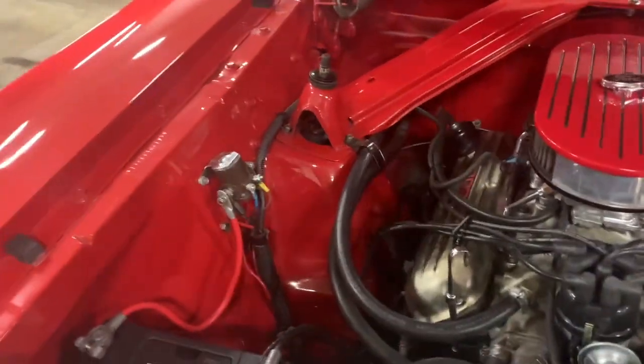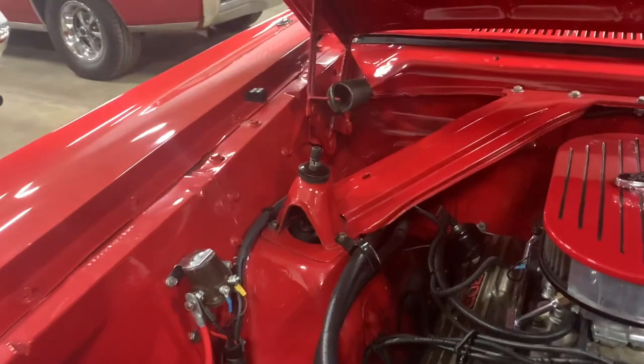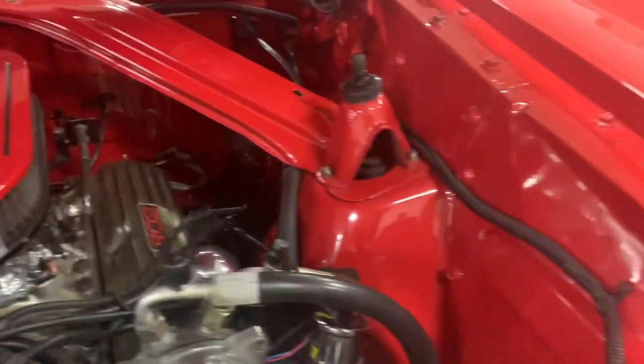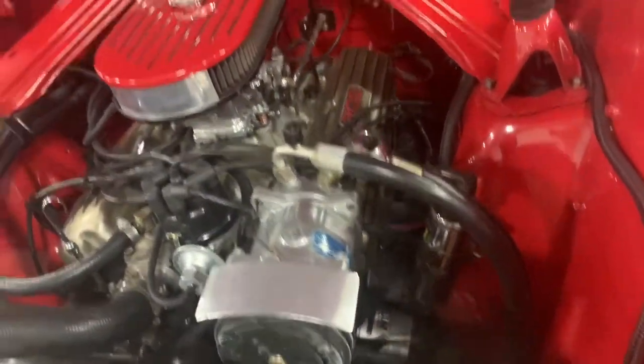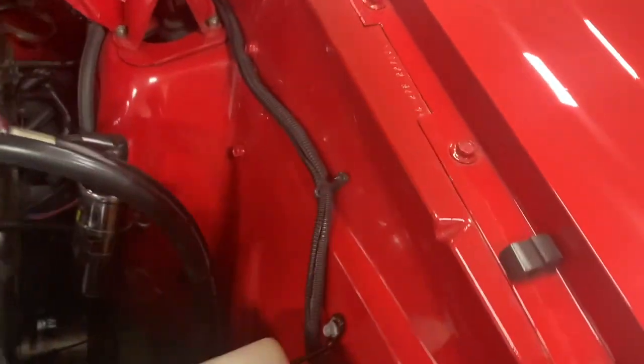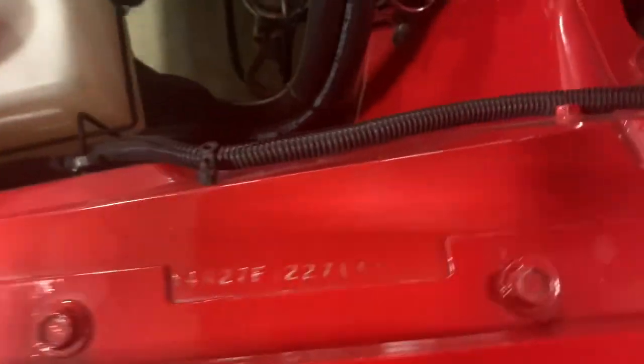You can see very highly detailed engine compartment. Painted firewall, painted inner fenders. Very, very nice car. Has vintage heat and air conditioning. All your numbers are still on your fenders.